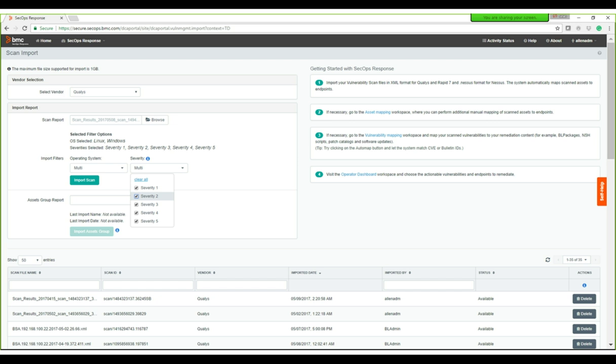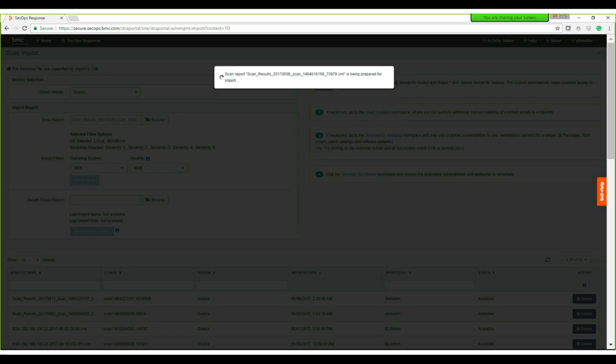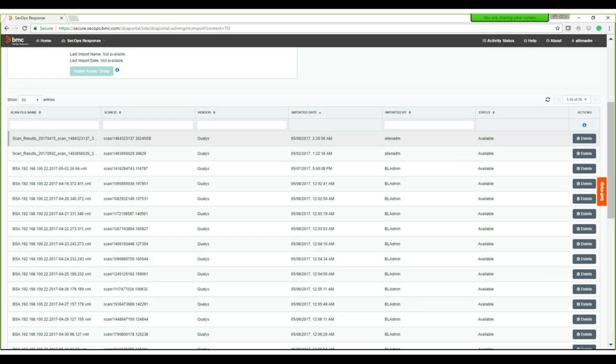A lot of my customer organizations are only focusing on SEV4s and SEV5s while they stand up their security practice. And as Allison said, just because it's not a SEV4 or SEV5 doesn't mean it's not important. It just may not be where you're focusing this particular month. So in some cases, we'll focus on just the higher ones. Real easy to filter that out here. And then you go pull those in, and they'll load, and then show up in our list of available scans.